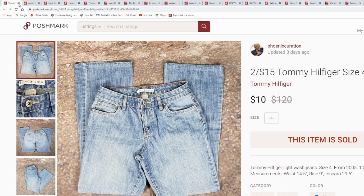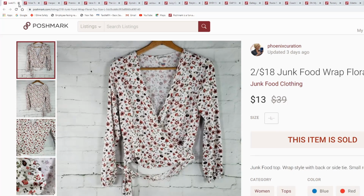So these are some Tommy Hilfiger size 4 light wash, part of our accumulation of Tommy Hilfiger items that we were going to sell on Depop, which was a disastrous experiment for us. So we're just trying to move those items along. She offered me $10 and I took it. But they're some nice rigid cotton vintage jeans, high rise, so she'll love them.